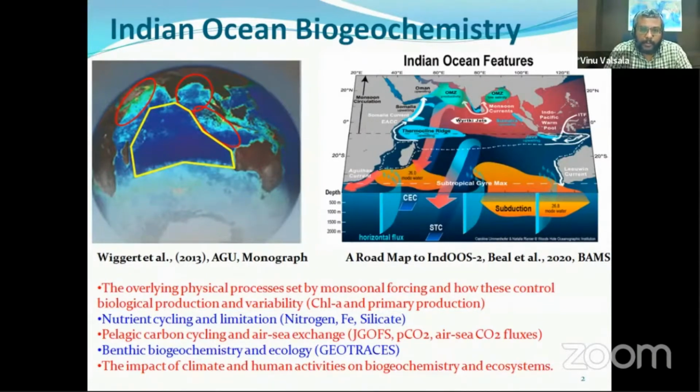Being a tropical ocean and experiencing monsoonal wind forcing, the Indian Ocean has a similar response in its biogeochemistry and primary production. These books have given all of us a great venue to understand the Indian Ocean biogeochemistry, what the gap areas are, and the thrust areas that need research input. The book provides the overlying physical processes set by monsoonal forcing and how these control biological production and variability in terms of chlorophyll, primary production, nutrient cycle and limitation.